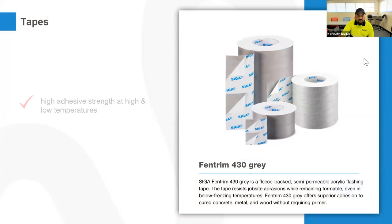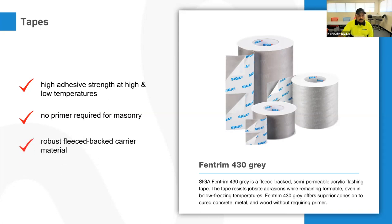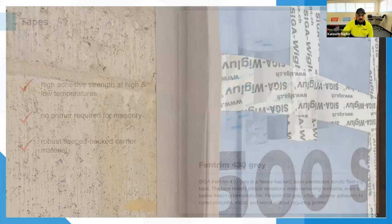And then Fentrum 430. This has high adhesive strength in high and low temperatures. This is a pretty common recurring feature of our materials. No primer is required for masonry. That's a very, very important point here, with a robust fleece back carrier, so it's able to be very thin, yet extremely strong and durable. So this is where you will see that they connect this back into a CMU substrate.